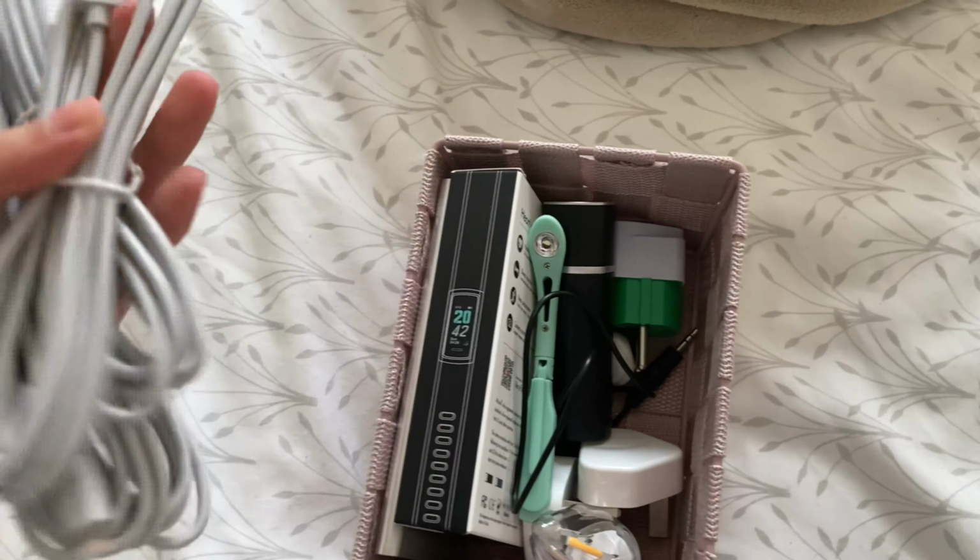Okay, so here's my daytime, my everyday toiletries more. So I've got face cream, I've got men's deodorant. I don't actually recommend this deodorant, I actually hate it, but that's all I have. So that's my toiletries. And then makeup, I've got this, yep, makeup.